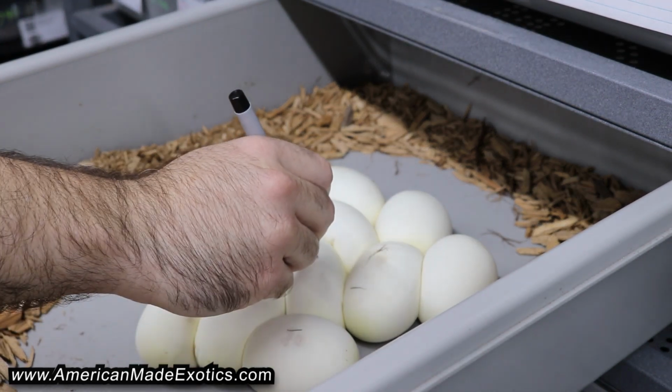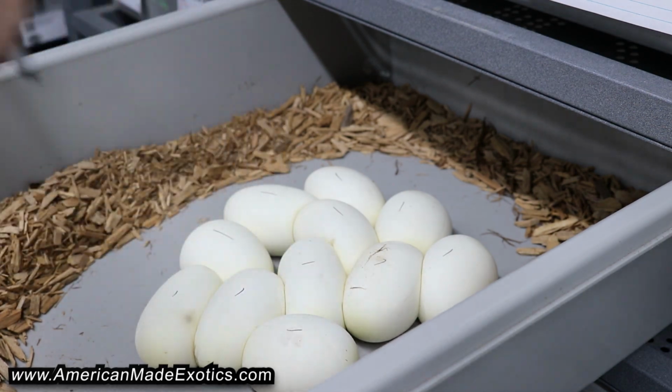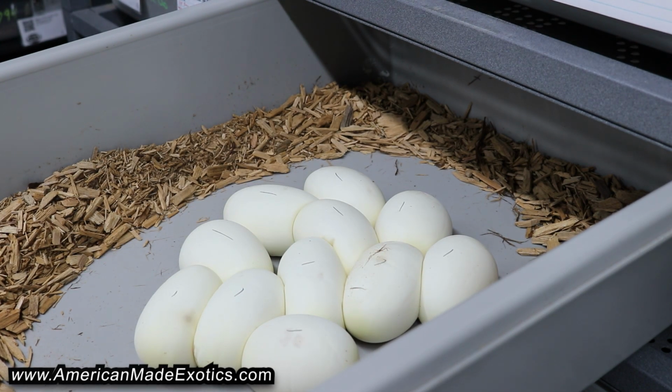1, 2, 3, 4, 5, 6, 7, 8, 9, 10, 11 eggs. So let's can them and make sure they're all good. Hopefully lots of stranger clowns in there.